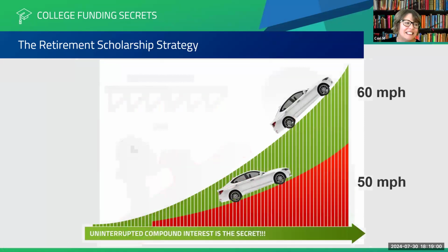Now, it's kind of like two cars, right? Going across the country. Let's say one car is going 60 miles an hour, one car is going 50 miles an hour across the country from New York to LA. Now, by the time they leave the neighborhood, there's not going to be very much difference between the two cars, right? But by the time they get all the way across the country over here, there's a big difference.